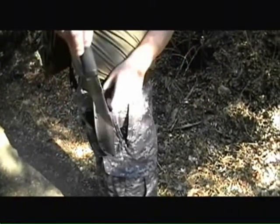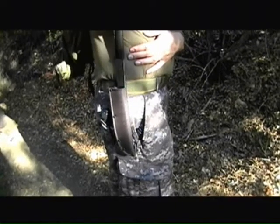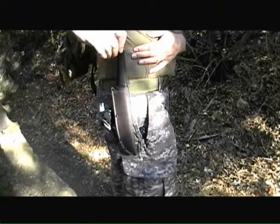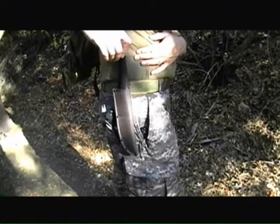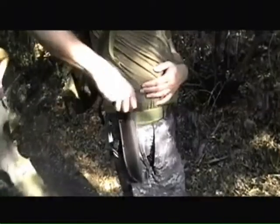So here's how it fits in the sheath. I mean, it's pretty secure in the sheath because as you put it in, that's where the grip, the hilt, kind of meets the mouth, and then it sinks in that much farther, and it's nice and secure. And mine's been on my leg all day, hasn't moved. Perfect. Let's carry on.